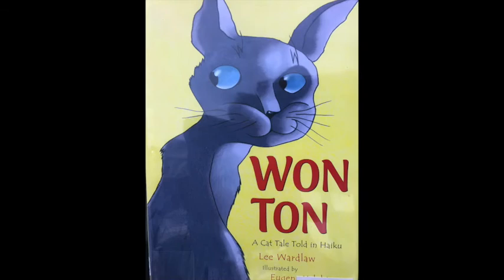Wonton, A Cat Tale Told in Haiku by Lee Wardlaw, illustrated by Eugene Yelchin.